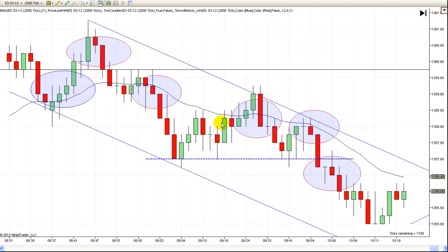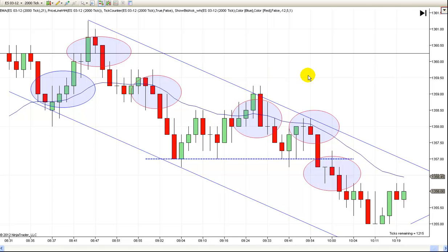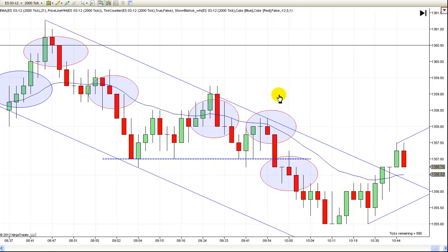So you could have also entered right here on a second entry long after this double bottom. So this trade was okay too. I didn't mark it. I'm only trying to mark the really good setups, remember.